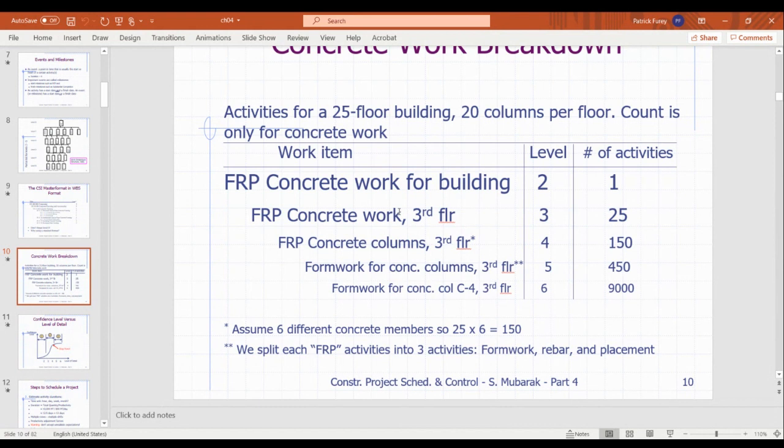Concrete work for the building, the concrete work for the third floor, the concrete columns for the third floor. That's how detailed everything gets. You can see the number of activities greatly increases. When it's the bigger, more general line items, there are usually fewer, and as you get more and more detailed, the number of activities goes way up. So you can see the 9,000 number. That's a pretty big number. When you say 9,000 activities for formwork for concrete column C4 third floor, that means they've counted, and there are 7,000 or 9,000.